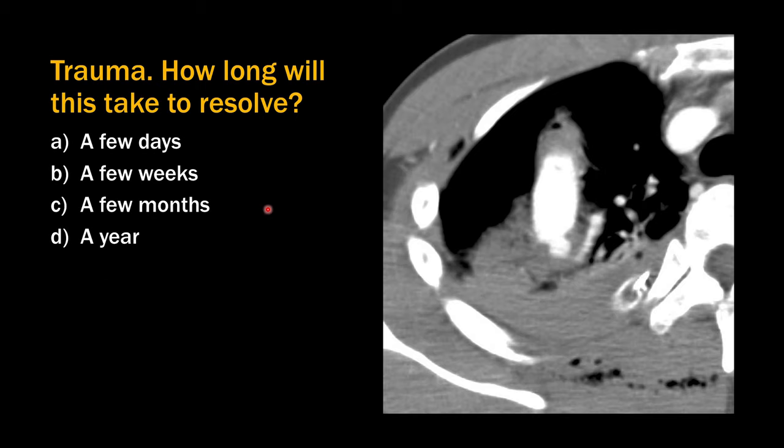Let's go over the answers. Case 21. So here the setup was trauma, and the question was, how long will this take to resolve? So this abnormality is a pulmonary laceration, and you could see it's the same density as the SVC because this is active extravasation within the pulmonary laceration.